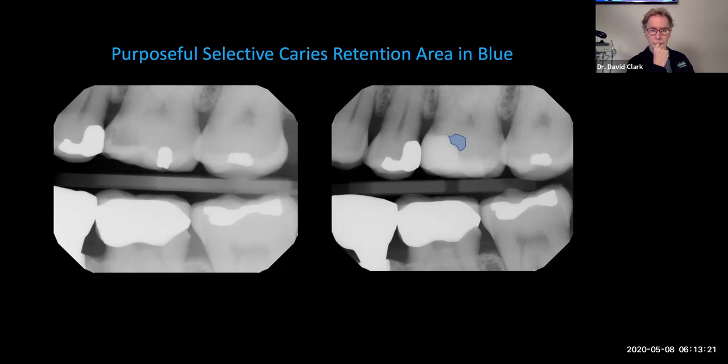But if we're doing these restorations where we're wrapping our composite around mid-buccal, mid-lingual, and we're grabbing 70% of the enamel, and we know for a fact we're going to get a marginal seal every single time, there's no question. Why would I start treating the pulp in many of these teeth?